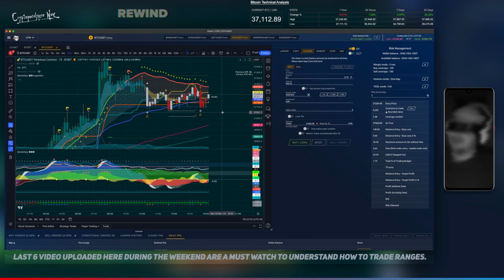Do it. I'm telling you, I've shown you enough evidence. Find me one person that did this many setups over the weekend in this chop, where they weren't sitting there scratching their heads and telling you, don't trade because it looks uncertain. Find me that one person. That's my challenge to you.